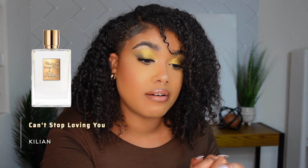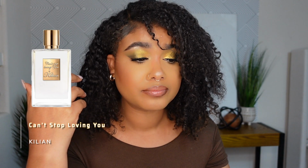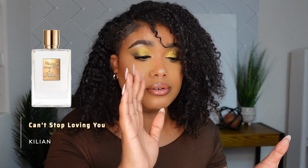All right, moving on. We're gonna stay in the same wheelhouse of florals, but we're gonna move into more of an ambery floral with Killian's Can't Stop Loving You. Key notes: orange flower, jasmine, honey, Madagascar vanilla, and incense. I actually did a review on this fragrance, so go ahead and check that out. I'll put a bar up here so you can see that video. I go more into depth on that. But yeah, I'm just gonna give you kind of a summary of my thoughts for that one.